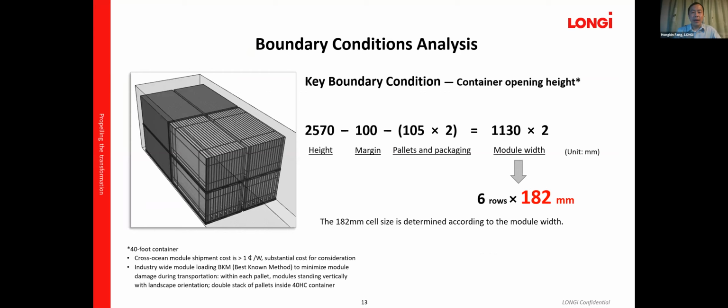Most of the intercontinental shipment is done using a 40-foot container. The container opening height is 2570 millimeter. If you take out the margins for operation and the pallet packaging size, that gives the current BKM for loading the modules in the container to minimize module damage during shipment.